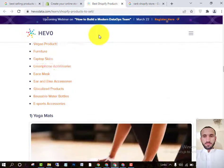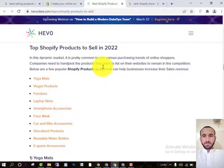After analyzing the 2021 data in this dynamic market, it is pretty common to see various purchasing trends of online shoppers. Companies need to handpick the products they want to list on their website to remain in the competition. Below are a few Shopify products to sell that can help businesses increase their sales and revenue.